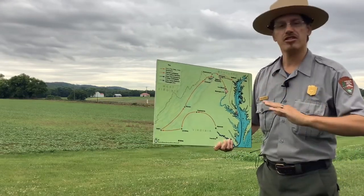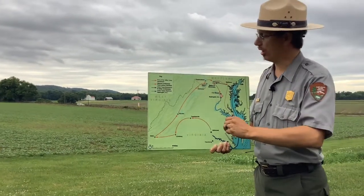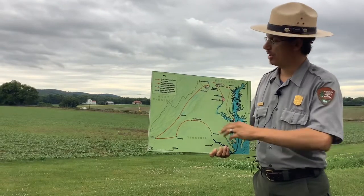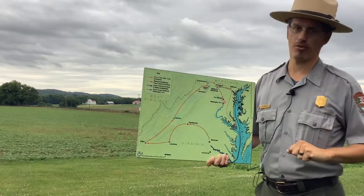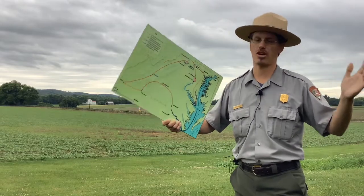And on the 5th and 6th, Jubal Early would begin to shift his forces north a little further to your guys' town of Shepherdstown, West Virginia, where he will cross the Potomac on the night of the 5th and the 6th of July, 1864. Maryland is now invaded for the third summer in a row.